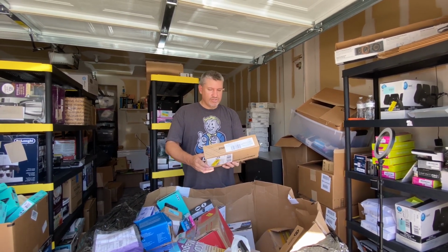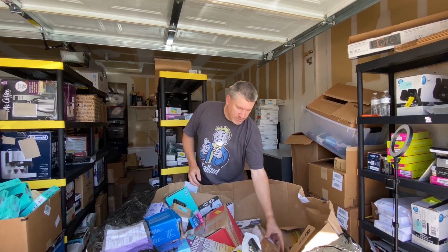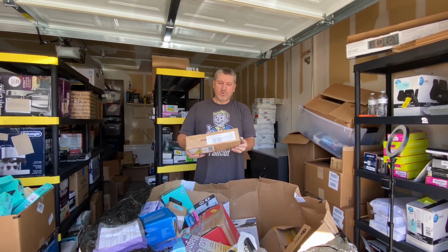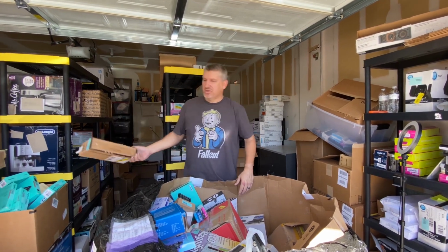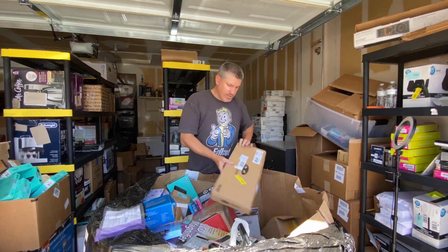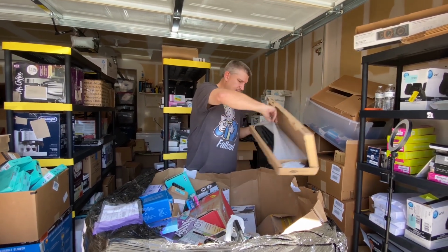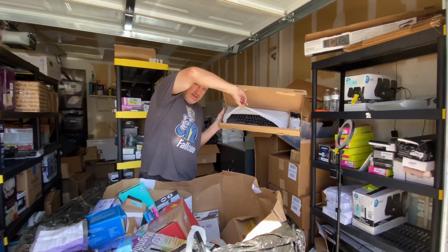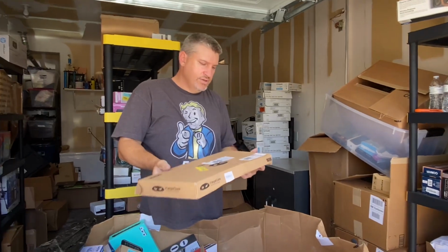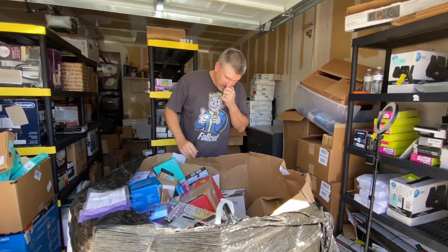Here's a toner cartridge, and I don't know much more than that. It doesn't really tell me what, but these toner cartridges, if it's still in good condition after I dropped it, will probably get me 20-30 bucks. I don't see a whole lot in this. Here's a McGee. You can see a keyboard. It looks like a gaming keyboard, so it might have some value. Again, I don't like shipping these large keyboards, but if it has value, I don't mind.